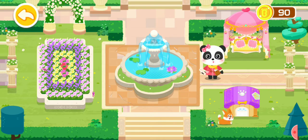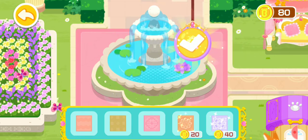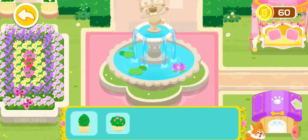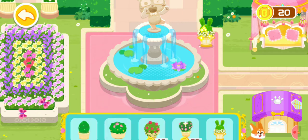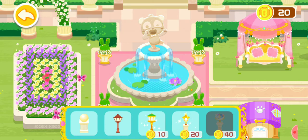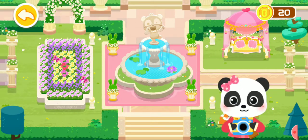Next, let's choose some decorations. Let's do it! This garden is gorgeous! Let's take a picture to record it!